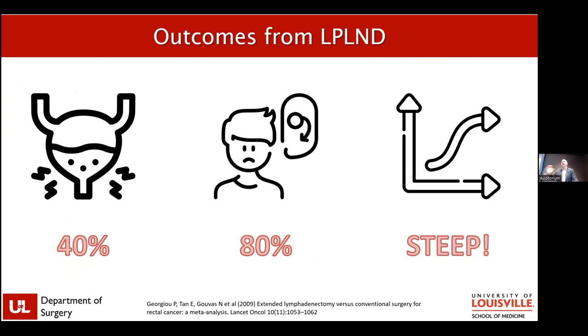I'm not talking about the flaps or the APRs and all this. Just the nodal dissection itself, after all the treatments that they received, you have a 40% chance of having complete urinary incontinence. This is not partial. This is complete urinary incontinence because that obturator nerve never comes back. Okay. You have an 80% risk of sexual dysfunction, both men and women, okay? Vaginal atrophy, all that stuff.